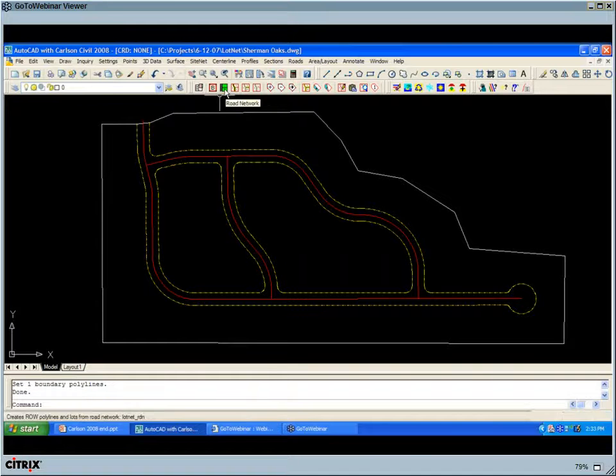Now, the next icon is road network. We're not going to use that right now. And the next thing I need to do is go into add right-of-way polylines. So I need to add my right-of-ways in here for us to lay in our lots. So I'll go ahead and do that.